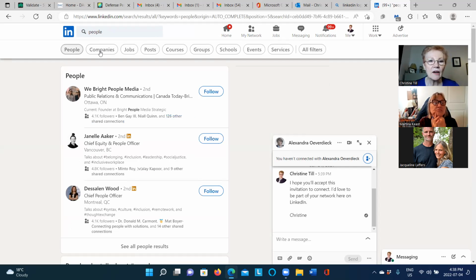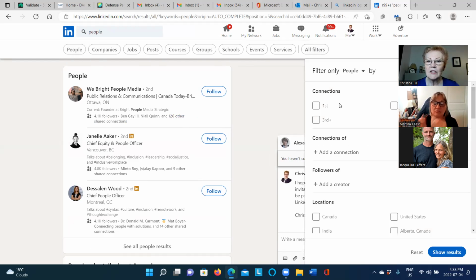And see along here, you want to click on all filters, don't click on any of them except this one. You can click who you want to search: first level connections, second level connections, or third level connections. Well, I just click the second and the third level connections.